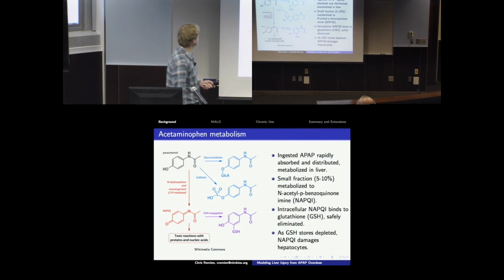So why is it toxic? So paracetamol, acetaminophen, it's rapidly absorbed in the gut, into the blood, and it's metabolized in the liver. So most of the acetaminophen is metabolized via glucuronidation or sulfation to non-toxic metabolites, so some 95%, through these two non-toxic pathways. But some 5%, maybe 10%, it's patient-specific, gets converted to NAPQI, which is the toxic metabolite.